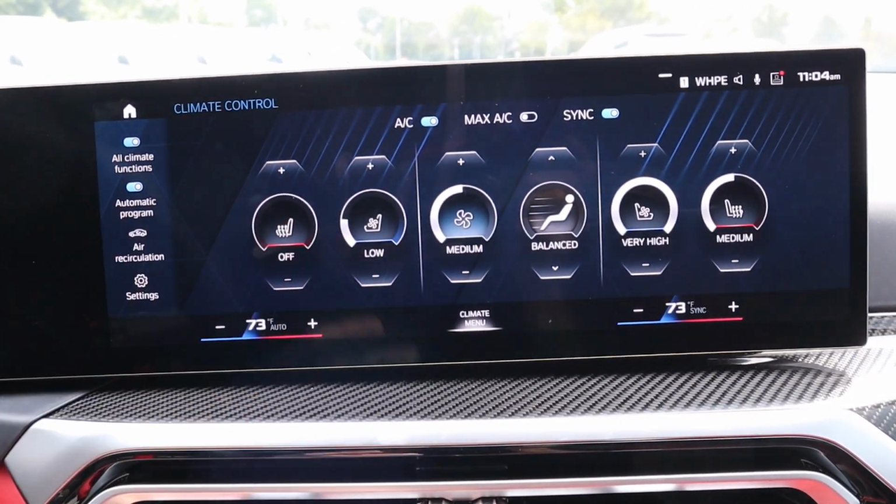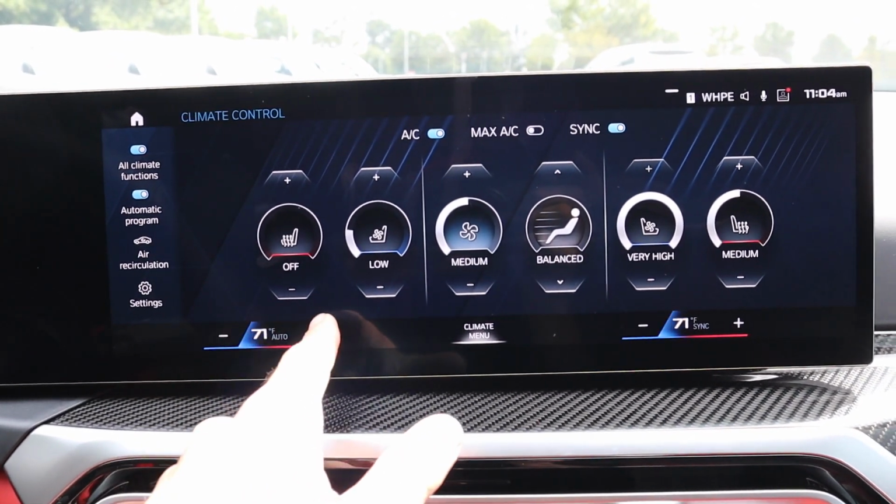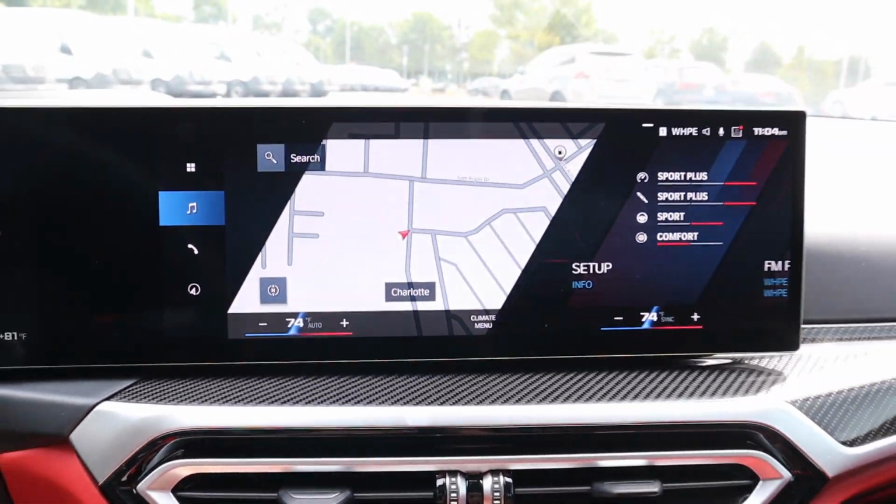That also allows you to go into your heated and ventilated seats and your passenger controls too. Temperature is always fixed in that lower section, so it makes it very convenient to get to.